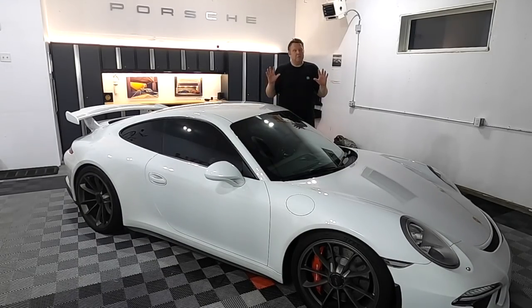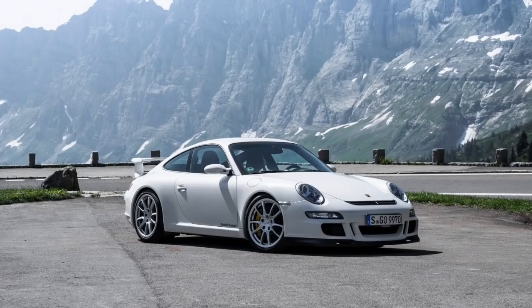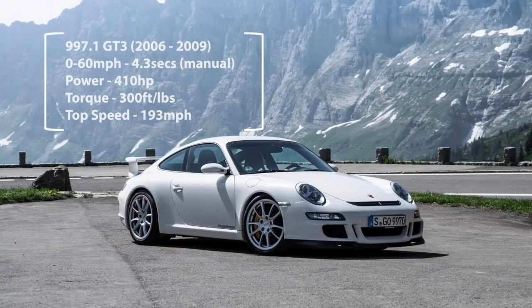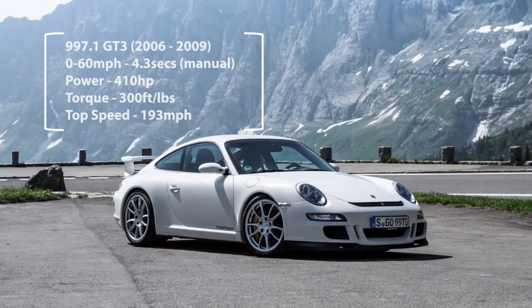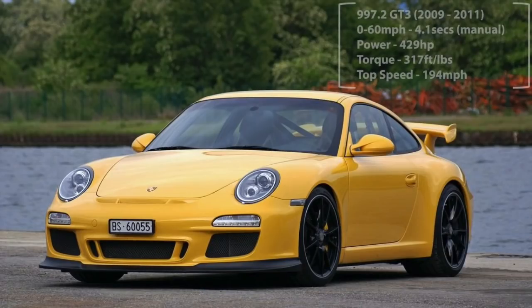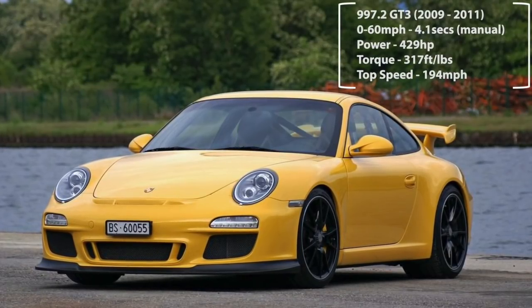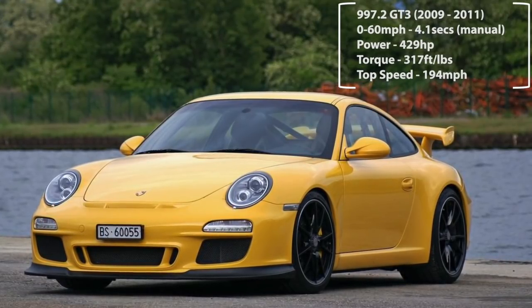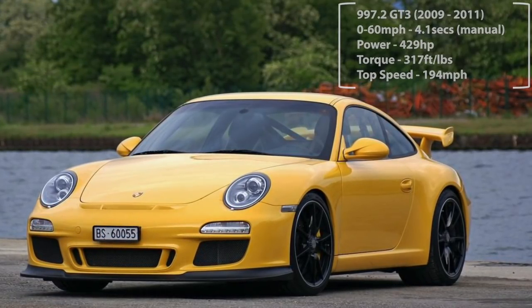I'm sure the feel was completely different. But when it was first introduced with the 996 generation, and then throughout each iteration since, it's been gaining power, it's been getting faster, and just like the rest of the 911 range, its exterior has been changing as well. The wing on the back of this one looks different from the previous generation, the 997 and the one before it, the 996. This is a truly magnificent car.